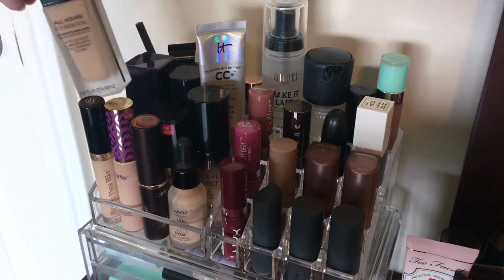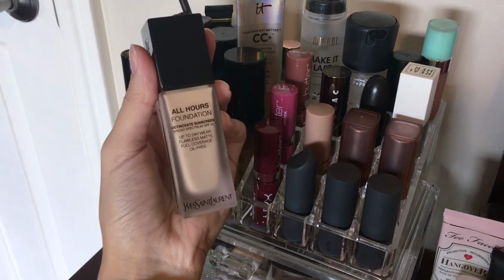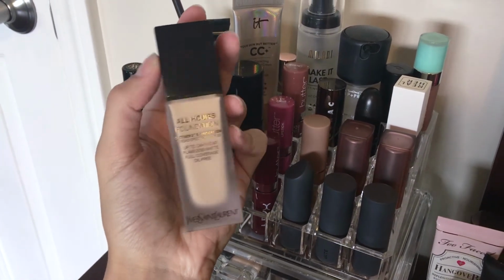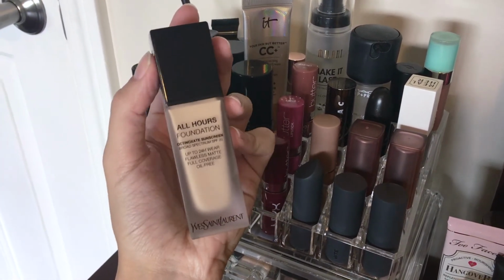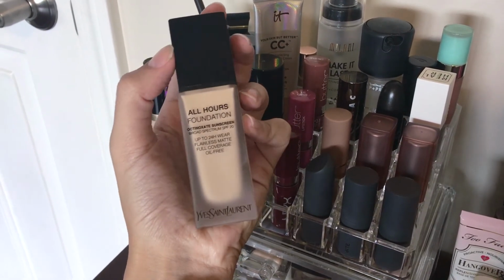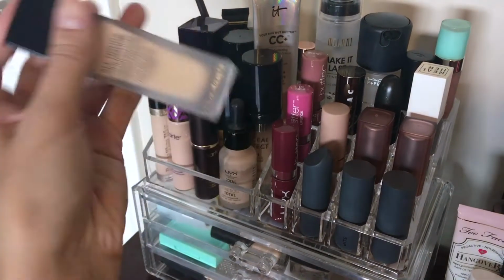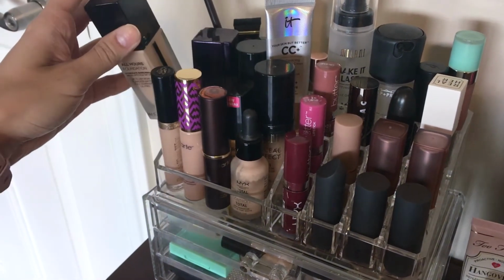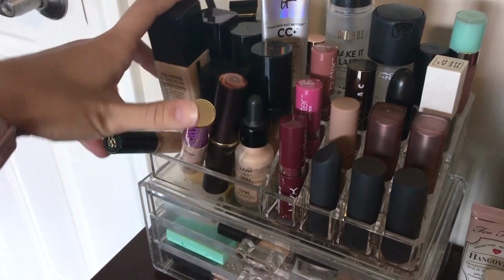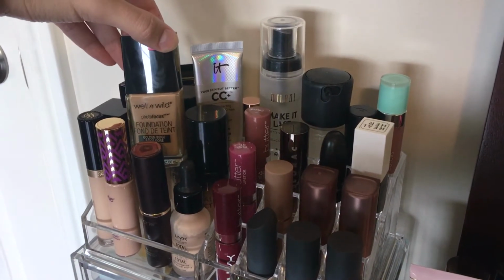Over here, I have the YSL All Hours Foundation. I got sent this from Influenster to test. It's not my favorite. I want to like it because it's expensive and I got sent it and everybody's been saying such amazing things, but to be honest, I'm not really a huge fan of this yet. But I haven't really used it that much, so I feel like I need to give it more of a try. Then here I've got my Wet n Wild Photo Focus Foundation.